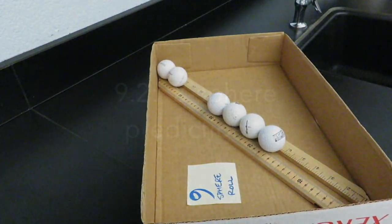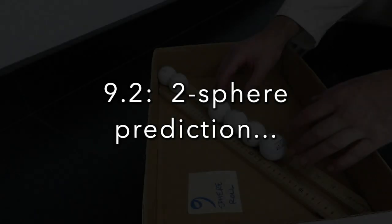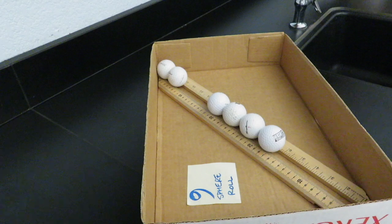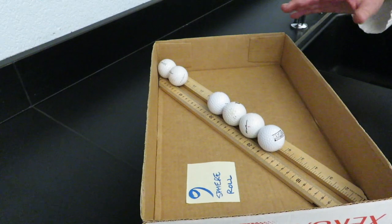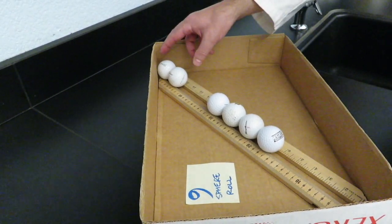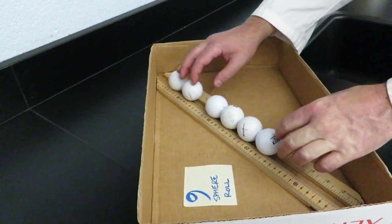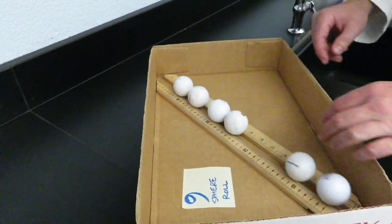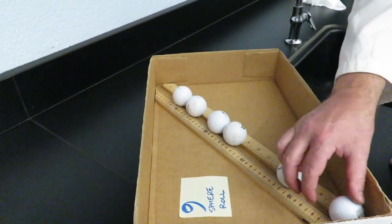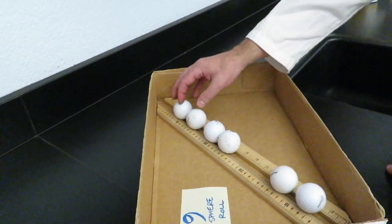So what happens when I roll two spheres? Make your prediction. Think about what happened last time. Maybe that'll give you a clue, right? Okay, here we go. 3, 2, 1. All right, let's do that again. 3, 2, 1. Okay, basically, these moved a little bit, but these two kind of shot off to the side.